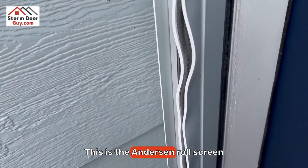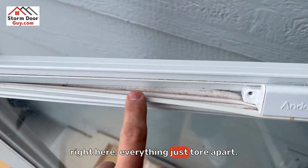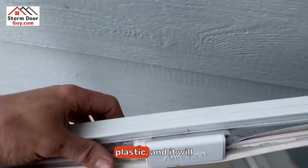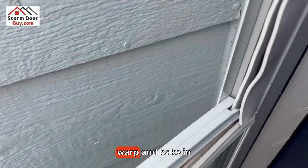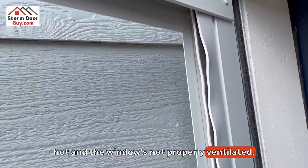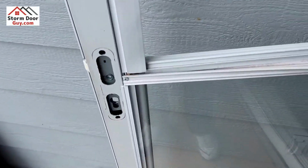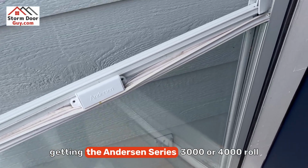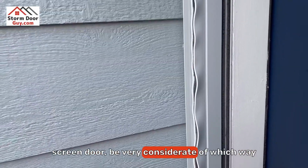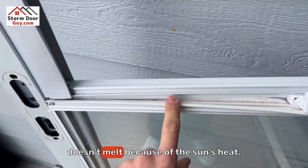This is the Andersen roll screen door, and you can even see right here everything just tore apart because these pieces are plastic, this piece is plastic, and it will warp and buckle like this if the sun gets too hot and the window is not properly ventilated. So something to keep in mind, if you're getting the Andersen series 3000 or 4000 roll screen door, be very considerate of which way your entry door faces so that it doesn't melt because of the sun's heat.